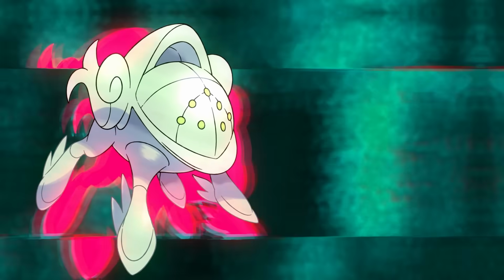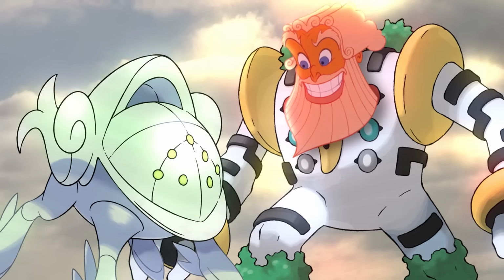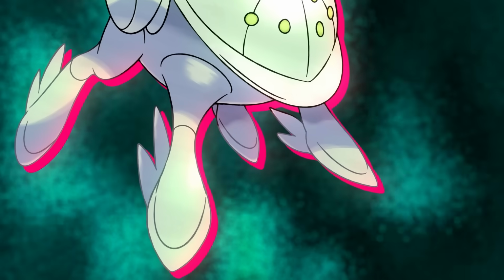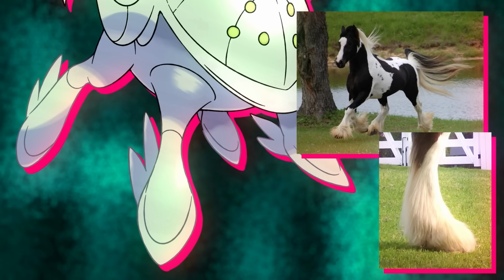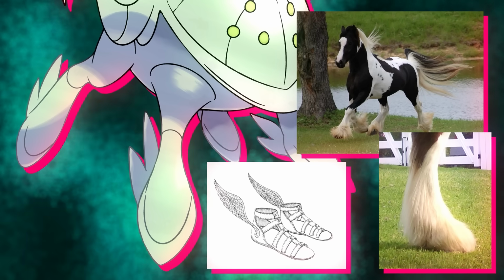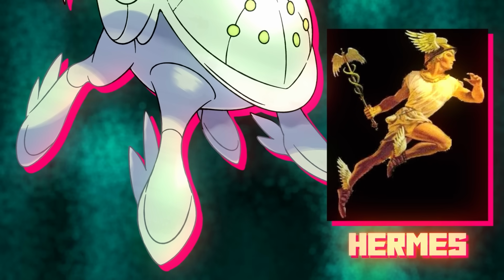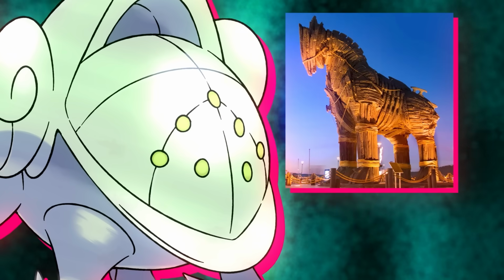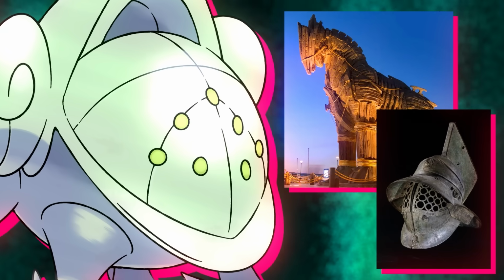Regiwind flies across the sky at incredible speeds, scouting the area from above to relay information back to Zeus. I mean Regigigas, and its feet resemble both the feathering, love that name, on the back of horse hooves, as well as the Greek winged sandals representing speed, and Hermes, the god of messages. Its head both resembles the man-made Trojan horse, as well as these way cool-looking helmets from the time. Look at that, it's neat.